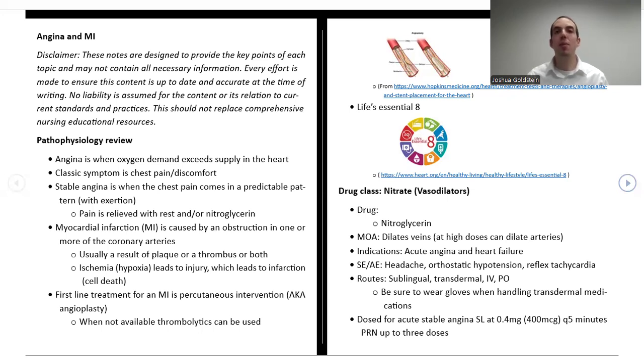So it's a demand problem. It's also a supply problem. The heart is demanding extra oxygen, and that extra oxygen can't be delivered to the heart. At the end of the day, very simply, it's a supply and demand problem. What does that present as? It presents with chest pain.